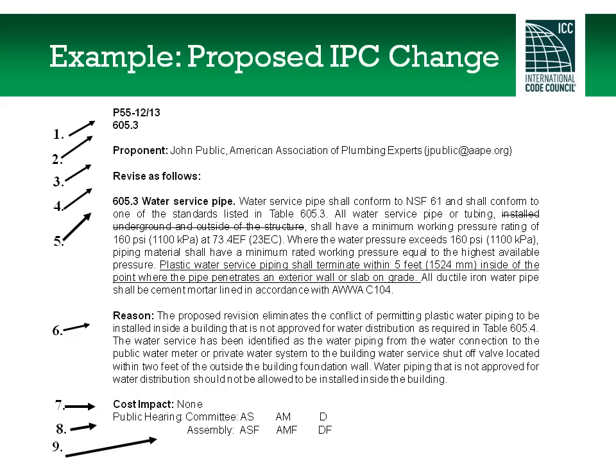This example shows the layout and format of a proposed code change to the International Plumbing Code. We will walk you through the elements of that code change. In Item 1, P55 denotes the code, P for plumbing, and the proposal number for the hearing, which is to be held March of 2004. The section affected, 605.3, is identified in Item 2. Item 3 lists the name of the individual making the code change proposal and the organization they represent.